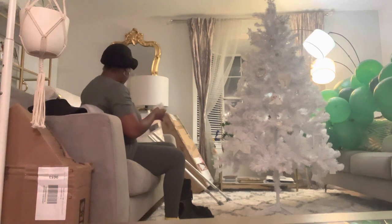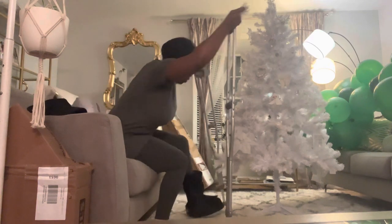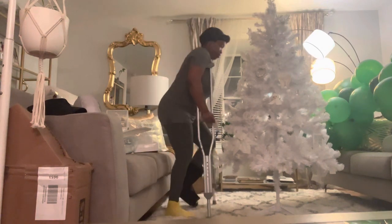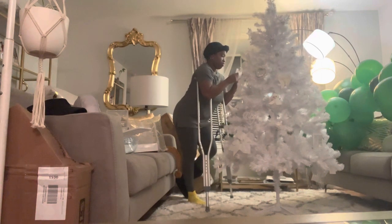I am just trying to put some ornaments on my tree. And I forgot to have my knee scooter brought upstairs. So I am on crutches, and this is not the move at all. Definitely was not the right thing to try to attempt to do.